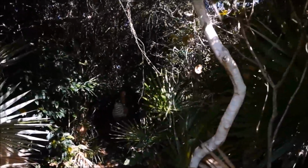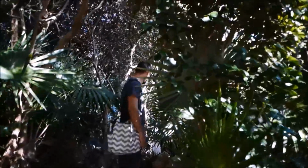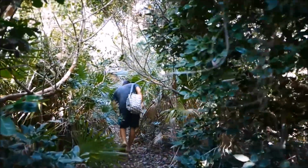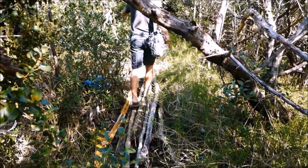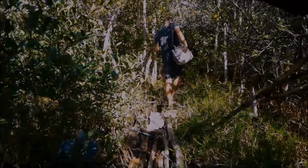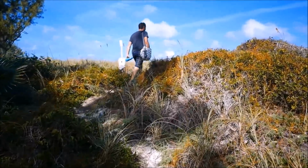Looks nothing like Lord of the Rings. Well, there's slight differences here and there, but... I can see more Tomb Raider. That's true. Okay, I feel very Lara Croft right now. Got some weird little bridge here over the stinky swamp. Let's hope I can make it too. I think we made it to the other side. I can hear the waves.